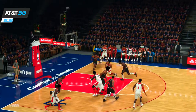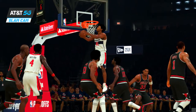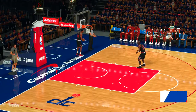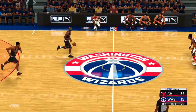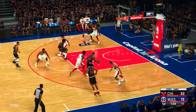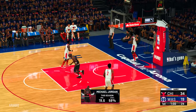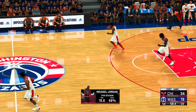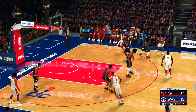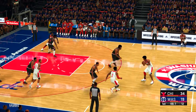Playing from behind, it's amazing he chose a dunk with that high a difficulty rating. Yeah, no question. That was a stellar move with plenty of swagger. I don't care what the score is there, fellas. That's the play we'll remember from this game, clearly. On the AT&T 5G Slam Cam, good looks by our terrific camera crew. And slam dunk by Jordan. Efficiency personified there. Jordan scoring at will, taking over the game whenever he chooses. 51 seconds left in the opening quarter.